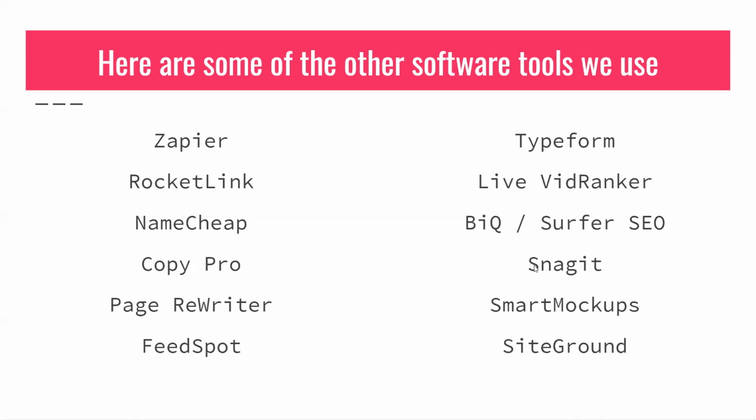Snagit, I'm sure everybody on the call, hopefully everybody on the call has Snagit. You're going to do screen captures all day long, especially if you're explaining anything to a customer. This is just an image capture tool. And I also do editing inside of it. It's got a pretty good image editor.